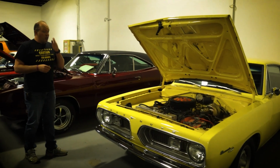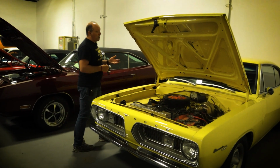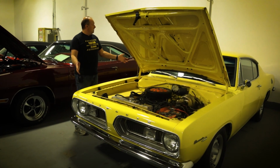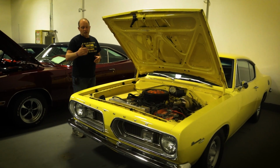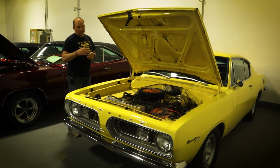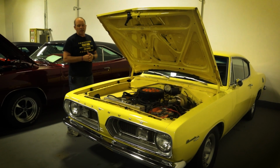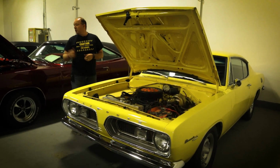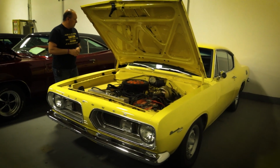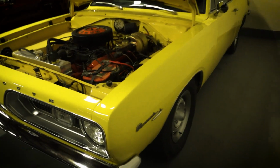So this is when the Plymouth Barracuda was an A body. From 1964 to 1969, the Valiant Barracuda is this version. Now there's different, obviously, generations: 64, 65, 66, 67, and then 68 and 69. So they've had their evolution, but when they hit 1970 to 74, then they changed to an E-body, which, as we get down the line, we'll get there. There's one here, but this one's big block, automatic, yellow and black, my favorite color on any car.